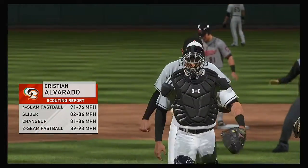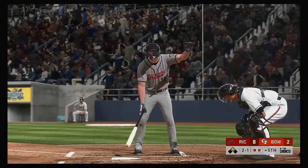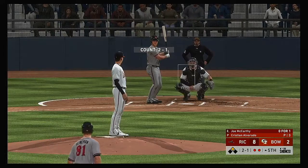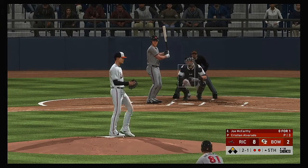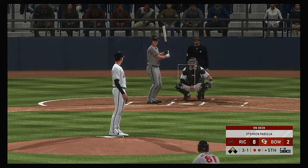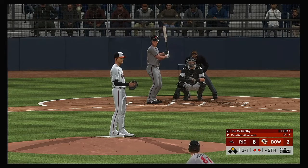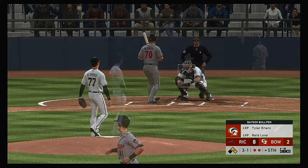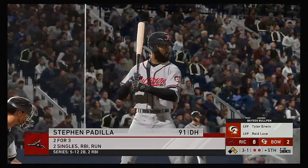Christian Alvarado gets the call to pitch here, and he'll try to sort this mess out. He's going to try to at least eat a couple of innings for his guys. Joe McCarthy will be his first assignment upon entering, as he'll bat with the runner in scoring position here and two away. 3-1. Stephen Padilla would be next. And he misses ball four. So he comes out of the bullpen and immediately walks the first man he faces.